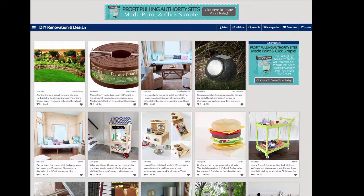And let's go in and have a look at exactly how Covert Gawkr looks and what it can do. And here we are on my test site built with the new Covert Gawkr theme. And as you can see, I built a site here in the do-it-yourself renovation and design niche. But of course you can use the theme in any niche you want.